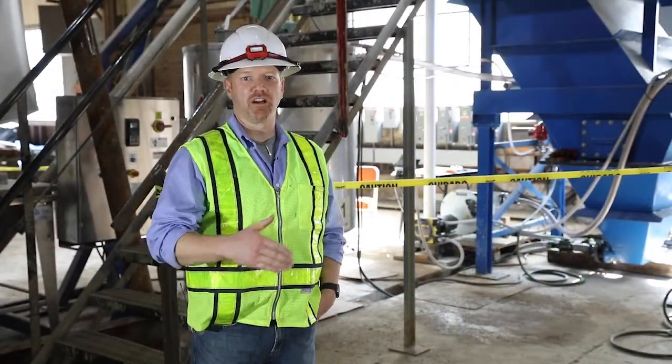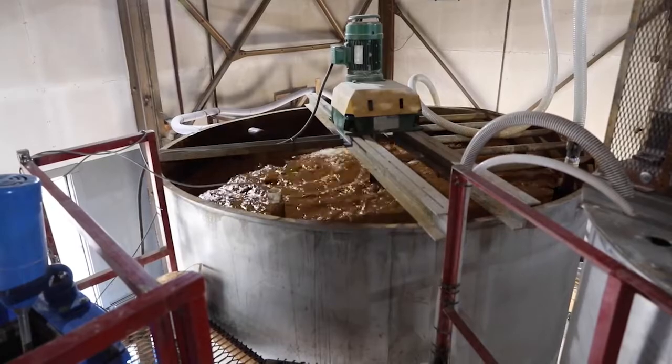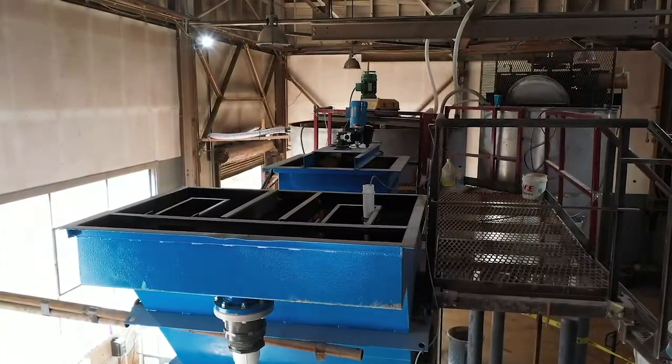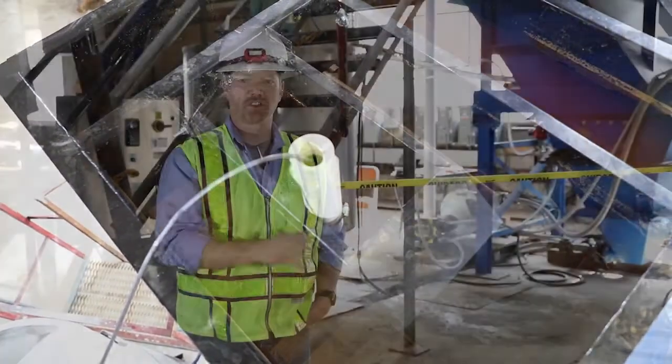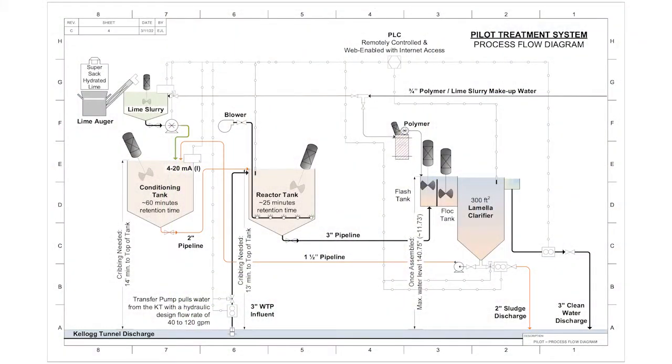As we stand right here, you can see the entire pilot treatment system. We have the reactor tank, we have the conditioning tank, and then the blue item in the background, that's the clarifier. And that's where we separate the clean water flows up, the dirty sludge goes out the bottom. So this is really the overall view of our pilot treatment system.